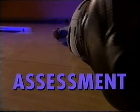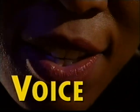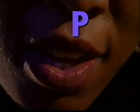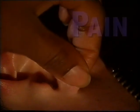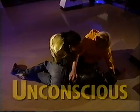While waiting for the professionals to arrive, it's useful for you to make an assessment of the casualty's consciousness level. You can do this using something called the AVPU method. A. Check they're alert. Do they answer you? V. Are they responding to your voice in any way? P. Do they respond to pain? Try pinching their earlobe. And U. If they're unconscious, they won't be responding at all.